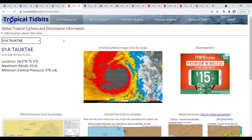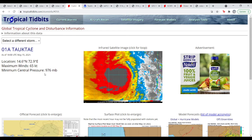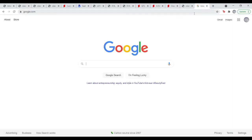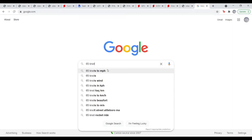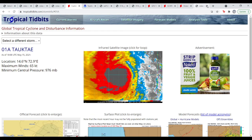And last time I talked to you, it was a 75 mile per hour system. Well, maximum sustained winds are still 65 knots, which is 75 miles per hour. I'm used to doing everything in miles per hour. This is a Category 1 cyclone right now. Just look at what the presentation is like here. This could be even above a category. No, I wouldn't say above a Category 1, but it definitely looks like it's stronger than a 65 knot storm.